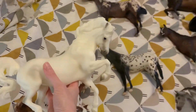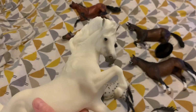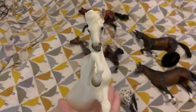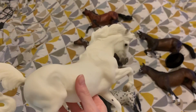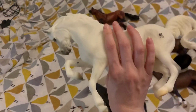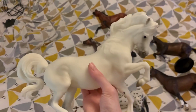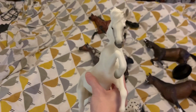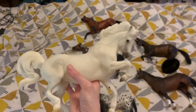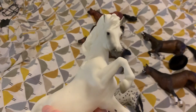These are all traditionals actually. So this is Banks Vanilla. She was a regular run a few years ago. When her pictures very first came out, I thought she was super plain and super boring. And then I just fell in love with her. So I asked my boyfriend for her for my birthday. I think it was last year. He actually did buy her for me along with a few stablemates. She's the first Breyer traditional that my boyfriend ever bought me, and it means a lot to me that he bought her.